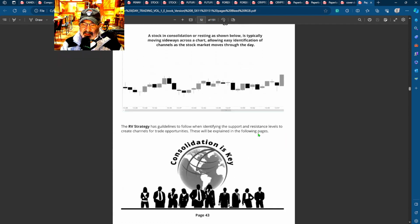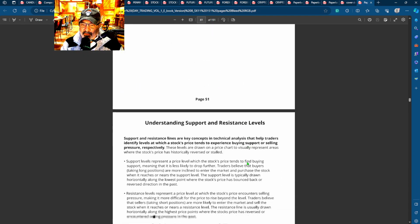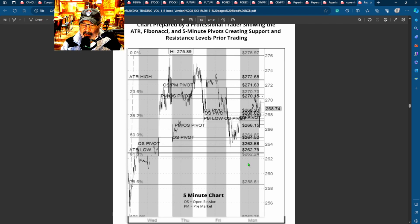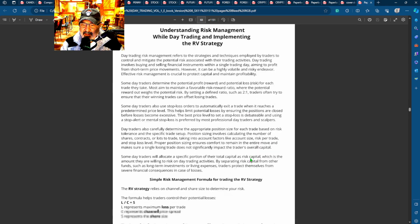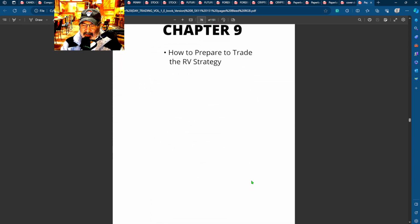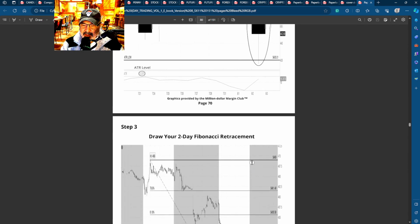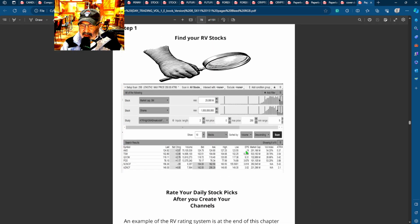So this goes into stock consolidation. Again, I'm not going to do the whole book again, but I was trying to show you one particular thing at the end here before I go into the other book. It's walking you through how to set it up, and then hopefully I'm not making you dizzy here. I thought it would go faster than this. Let's see.